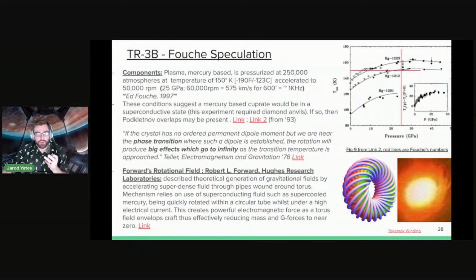So if it's supercooled plasma that's mercury based, that means we're dealing with a superconducting mercury plasma. I did my homework. I found a paper out there from mid-2010s, I think, where they were experimenting with different mercury-based cuprates, superconductors. And it turns out, here's something really cool that I go back and reference constantly. If you look at these red lines in the upper right graph there, these red lines are Ed Fouche's numbers. If you notice, Hg, mercury, 1212, that particular test at the pressures and temperatures that Ed Fouche describes is right at the edge of the phase transition of the critical temperature, right on the edge.